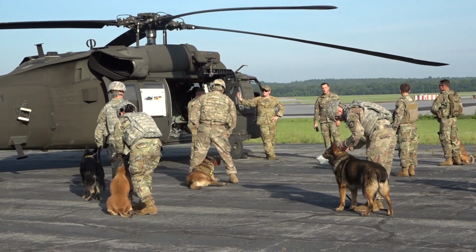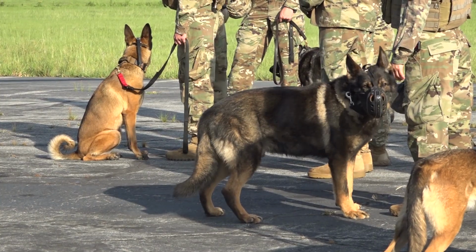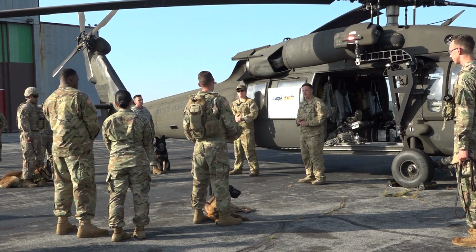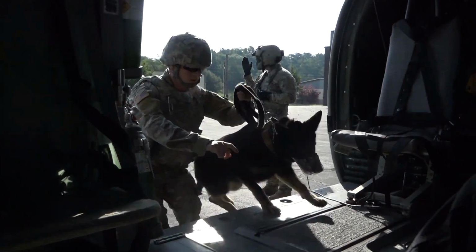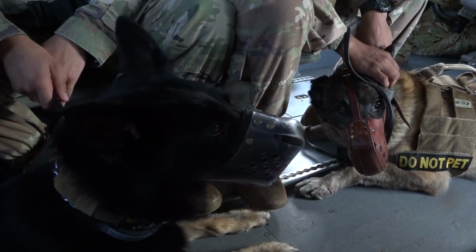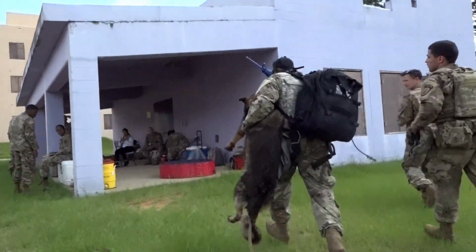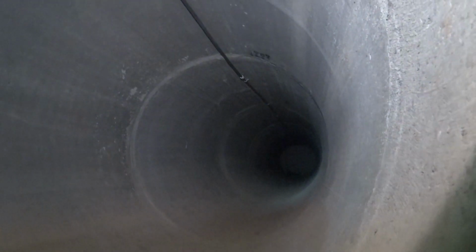Fort Benning hosted 15 military working dog teams from across the U.S. Army. The 904th Military Working Dog Detachment invited the teams for a pre-deployment training called Operation Brutal Dog. Over the course of the week, the dogs and their handlers trained on many different tasks, including loading and unloading onto helicopters, emergency veterinary care, and performing maneuver training in small and dark tunnels.